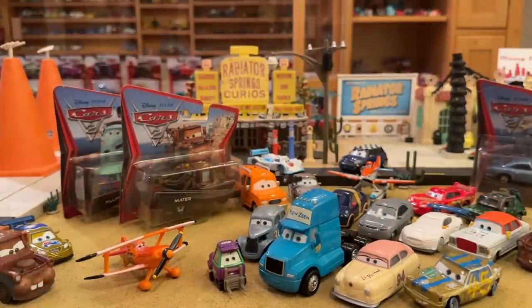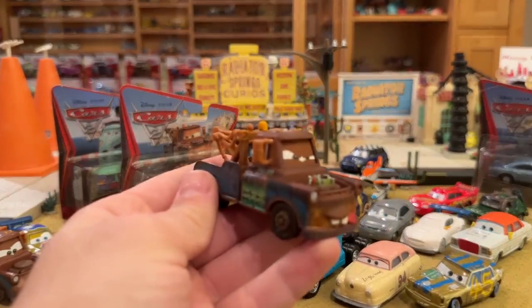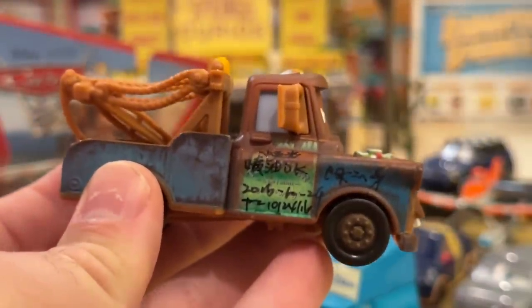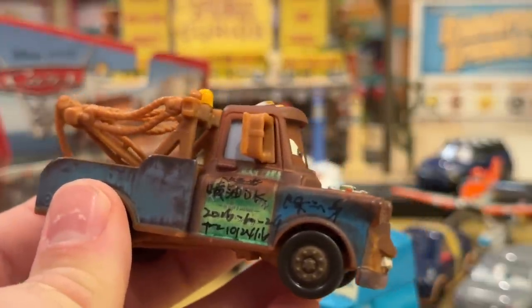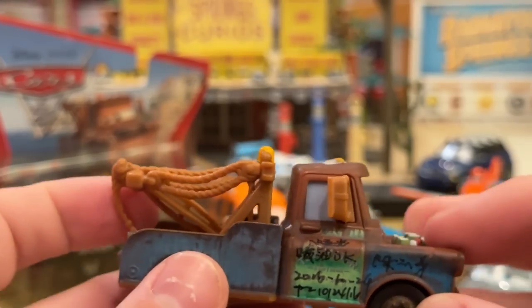All right, what is next? How about we start with Fighting Face Mater? Such a random choice, honestly, but yeah, why not Fighting Face Mater here? So a couple of the prototypes that we're going to go through right off the bat do have just markings on them. And so obviously you guys could say like, hey, anyone could just write on them and call it a prototype, right? Trust me, I'm not that easily fooled.